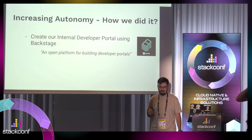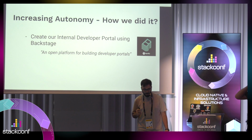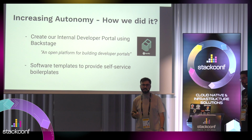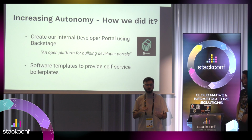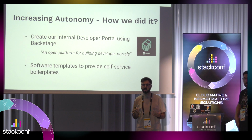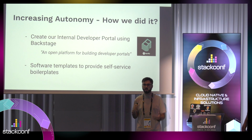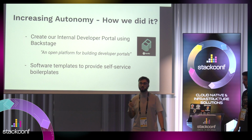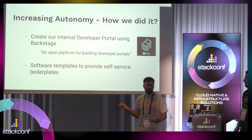We will see later what the cons are. But why did we decide to go with Backstage? Because Backstage has some features. The main features are maybe the software catalog, where you can find the components of your company, or the TechDocs, where you can find the technical documentation for developers. But for us, the main component was the software templates.